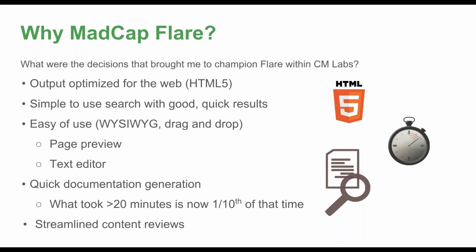And for my purposes, I do a lot of changes, and I want to see what the page would look like immediately. In the previous system, I'd have to run an entire build just to see what the output would look like at the end of the day. With Flare, there's a little preview button, so you can see what the page is going to look like immediately without having to make an entire build. But even so, making an entire build suddenly took no time at all. It was taking us over 20 minutes to get a build out, and now it's maybe 2 or 3 minutes to get a build done. That's a huge time saver.